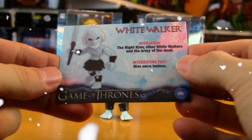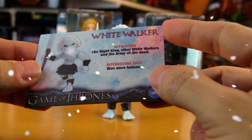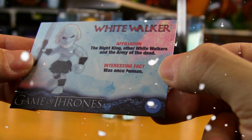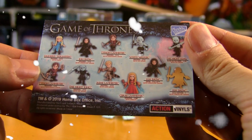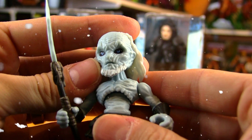And in the box, you also get a card. Nice thick cardstock. And it tells you the name of the character, the affiliation, and an interesting fact. And his interesting fact is he was once human. And on the back, a picture of all the other Loyal Subjects Game of Thrones figures. So that is the White Walker.